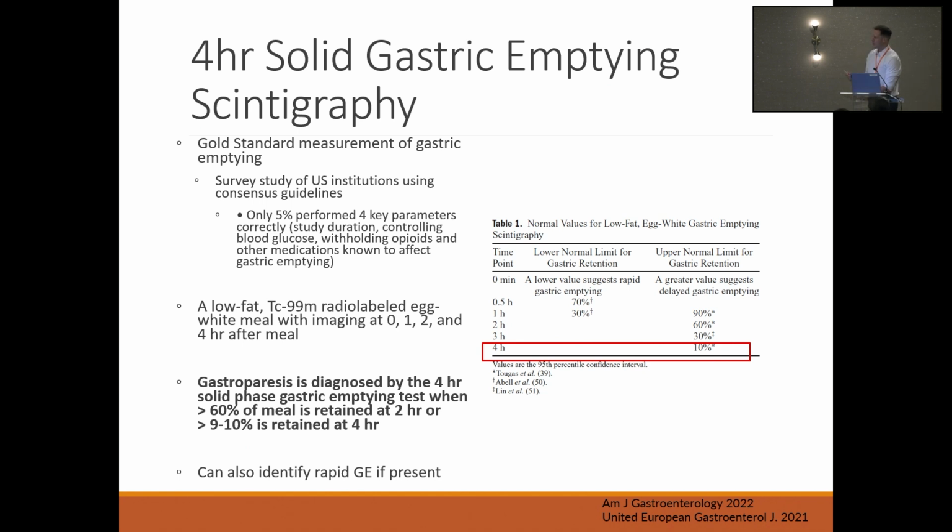But what your patient is going to experience is basically a radio-labeled egg white meal that they eat, and they're going to get imaging at 0, 1, 2, 3, and 4 hours. They're going to get a report that spits out how much of that meal had emptied at the different time periods. What you need to know for diagnosis is that anything greater than 10% at 4 hours meets criteria for delayed gastric emptying and for gastroparesis. There'll be a lot of 2-hour studies, but we know that trying to extrapolate from the 2-hour time to 4 hours is not linear, and you're going to get a lot of false positives.